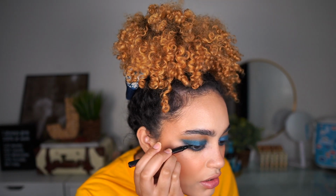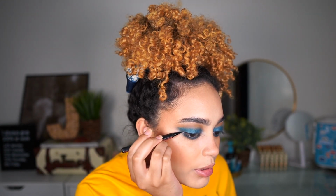This is the Revlon x WW84 palette. I'm gonna pick up this brighter blue right here. Wow, I feel like I was trying to blend that for so long. I just noticed I had some liquid liner on there, so I'm just gonna do a little baby wing.